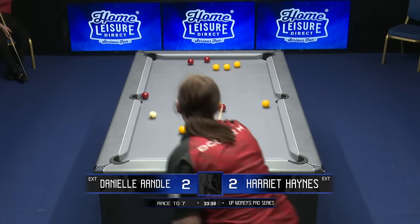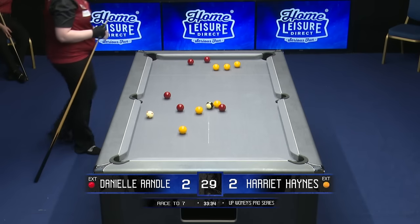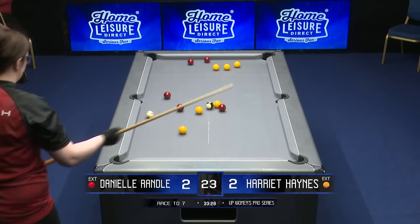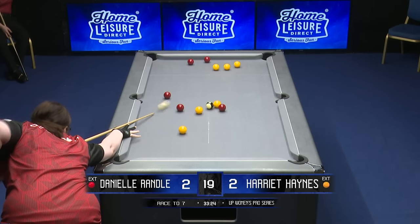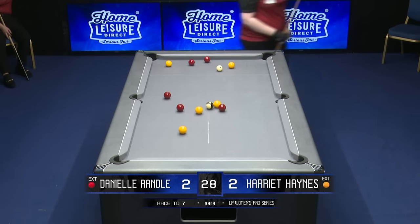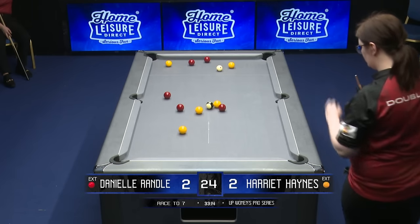But once again, Amy, my apologies, Harriet is coming on the chase here a bit in this frame. And compared to the last one she went for, this isn't as open. This is very tricky. She's played a brilliant shot there, though, to open up both yellows. So now it's going to be a question of that yellow on the right-hand side of the eight ball.